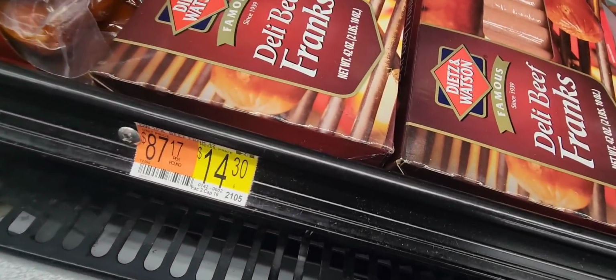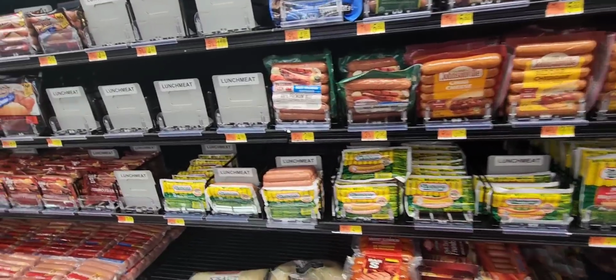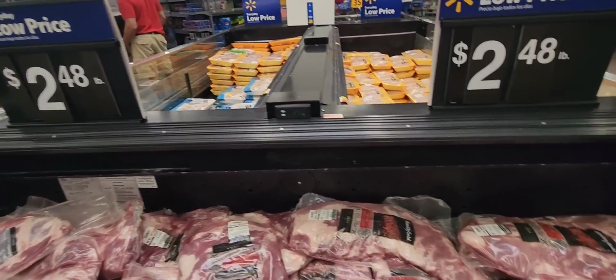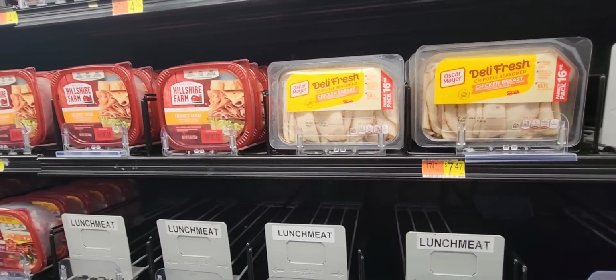But yes, definitely for $14.30. They actually look way better than the last time I visited this section. I don't really come over here often because my children really are not into the hot dogs and stuff like that anymore. So yeah, that's a section I often bypass as well. They also have some premium pork, proudly produced in the USA, spare ribs, coming in at $17.09. Use or freeze by September 20th, 2022. And it's coming in at $2.48 a pound. And the total weight of this one was $6.89 a pound.